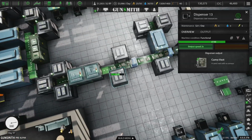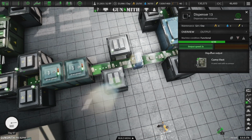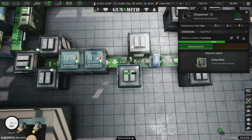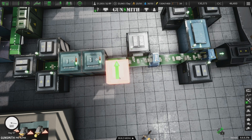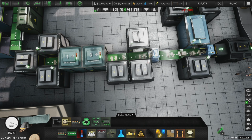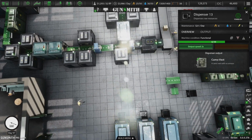There's also enough room for me to have, for example, camo vests coming out in 2 different spots, which is what I need him to do. I need camo vests to come out twice. So I'm going to slide this down a little bit. And we're going to grab that. Output that for camo vests.